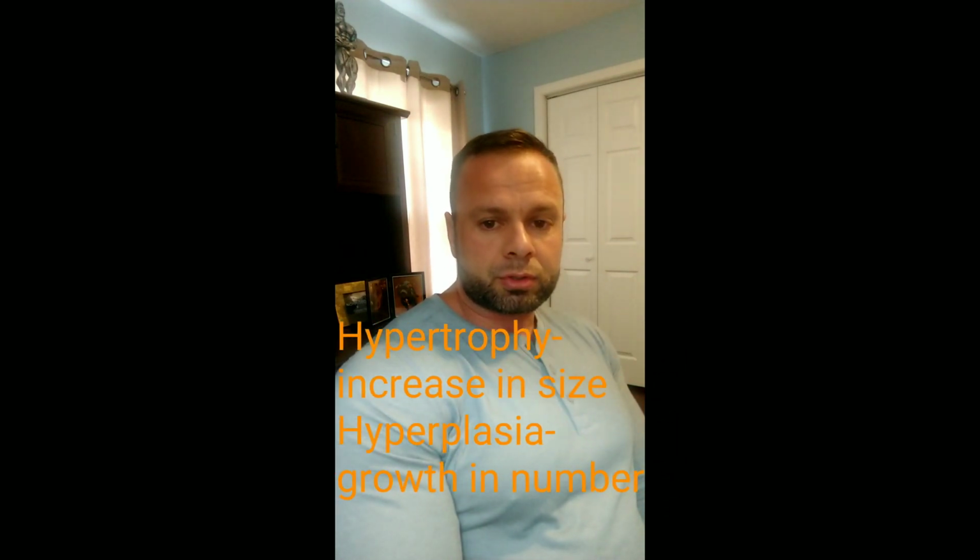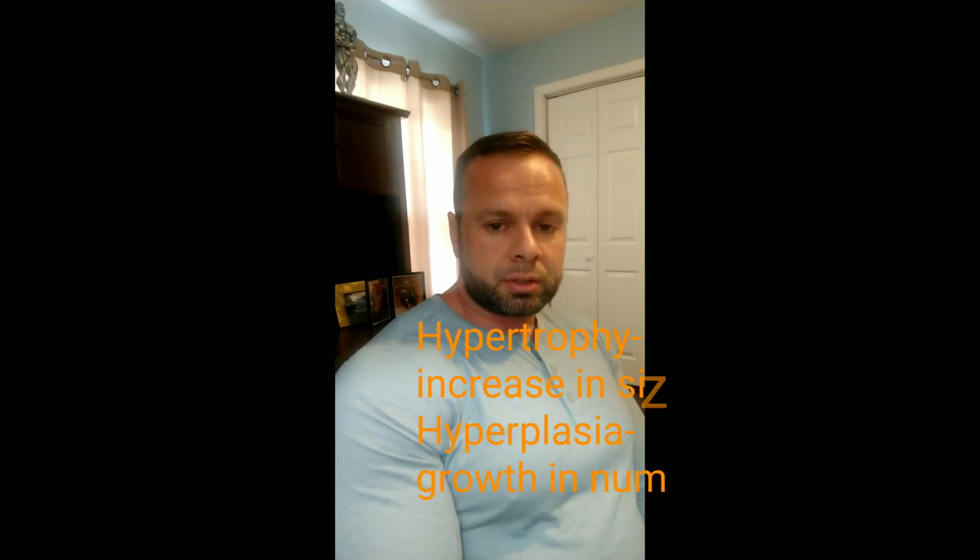So, lifting weights that are heavy enough to create damage or micro tears to these contractile fibers, that creates what we call hypertrophy. It also creates an environment where hyperplasia is possible. Hypertrophy just means that the cell gets larger. Hyperplasia means that the cells divide and multiply. So basically hypertrophy is growth in size. Hyperplasia is your growth in number.